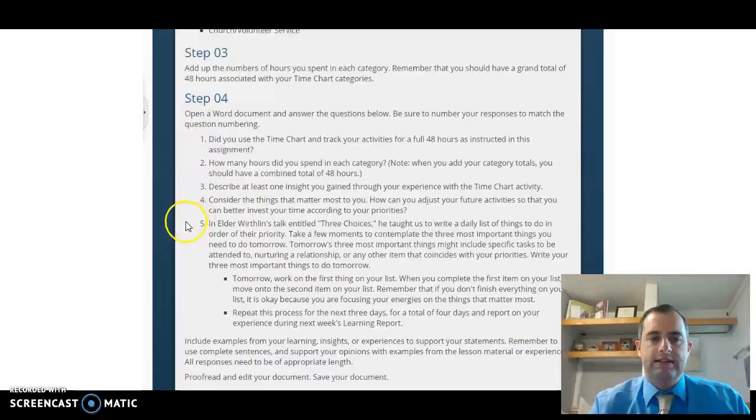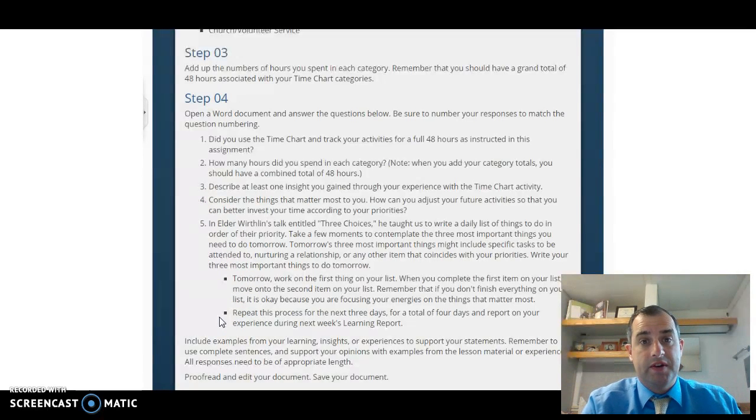The other big one is this number 5 right here. It's not tracking what you're doing, it's prioritizing what you're doing. It's going to have you list the 3 most important things you need to do each day for 4 days. That's why you've got to start this early, because you have to do it for 4 consecutive days. So the very latest is Tuesday, maybe Wednesday, but Tuesday. I'd even recommend starting this assignment today, Monday.